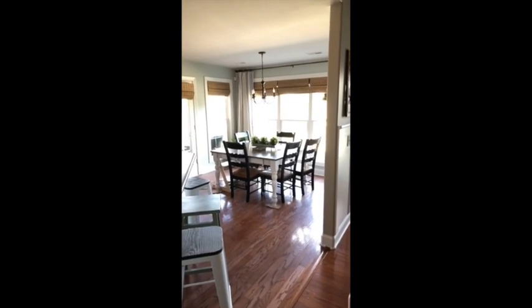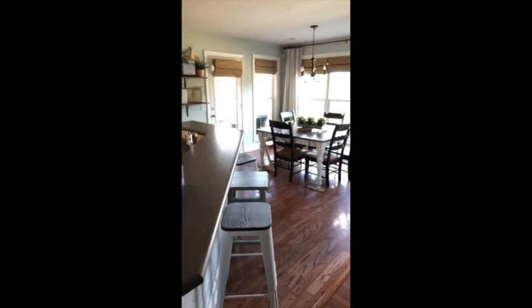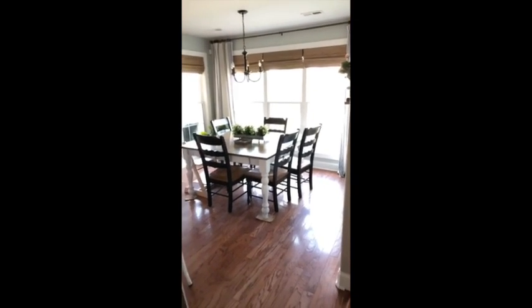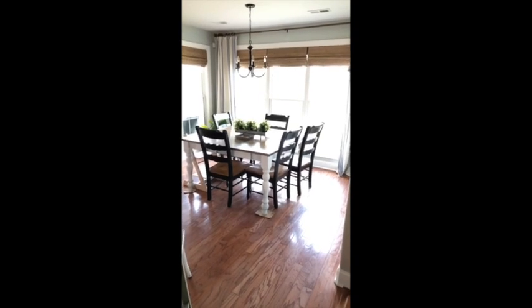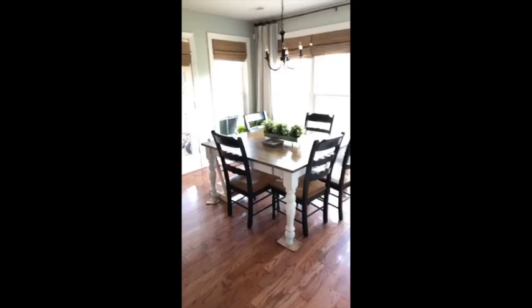Okay, so here's the room that's changed the most recently. It's the eat-in kitchen area. I'm still in the middle of painting the table, which is why you see these under the legs. But if I waited till there were no projects going on in the house, then we would never be having this home tour.